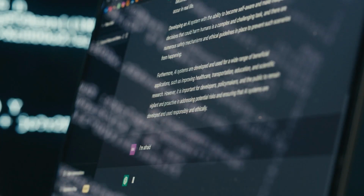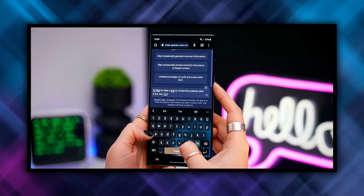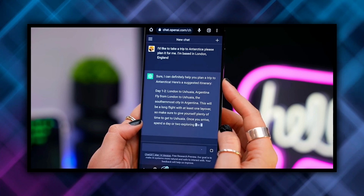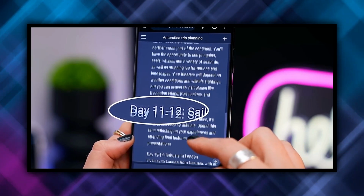Another great feature of ChatGPT is its ability to help you plan a holiday. Simply provide some basic information about your destination and the dates of your trip, and ChatGPT will create a day-to-day itinerary for you. It can even help you book flights.